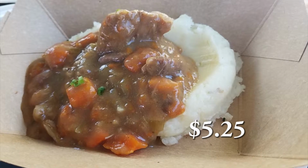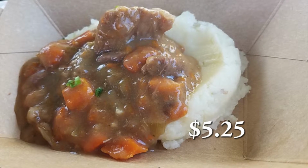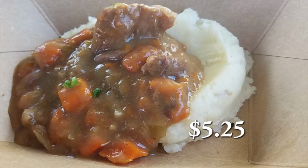mashed potatoes did not have any cheese or Gouda flavoring, and they were a little more grainy than I remember them being last year. So it was okay, but it definitely was not as good as the beef stroganoff.